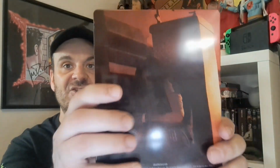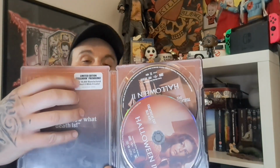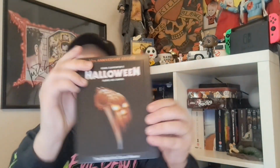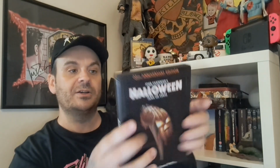Not much going on the back, just Laurie Strode cowered down. Here's the thing, this is a 2-discer, so that's awesome. And again, it's limited to 10,000 like the other one. I don't know if they've ever done Halloween 1 on a release like this. I have got a steelbook for Halloween 1, but it's not Scream Factory or anything. I don't really know what it is. It's a 35th anniversary edition. It makes it look like a frame with the lines around the back. And then it's got a book, which is pretty cool, and just the one disc. So if anyone knows who released this one, let me know.